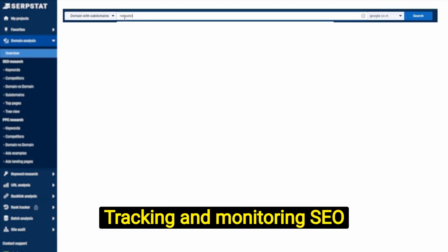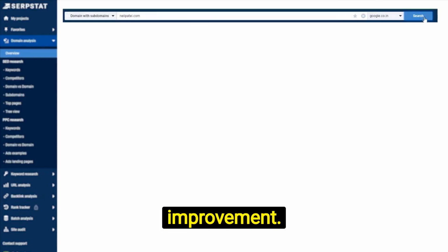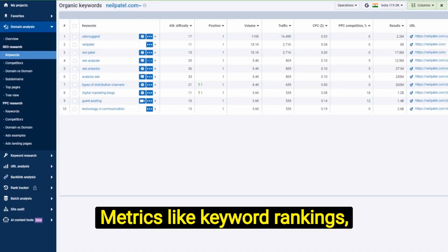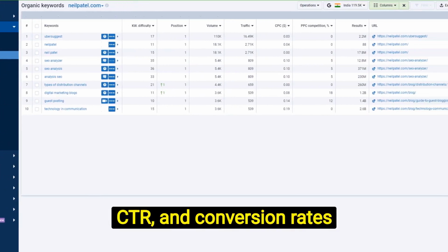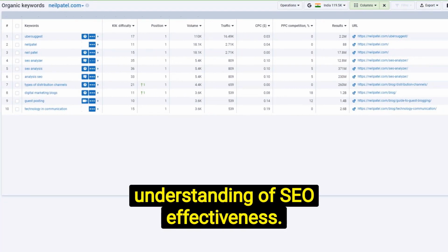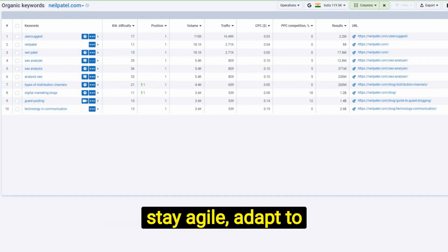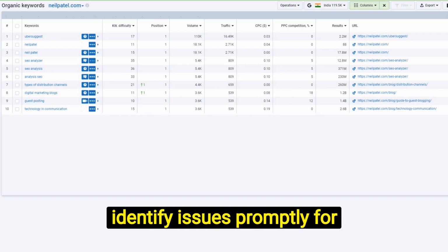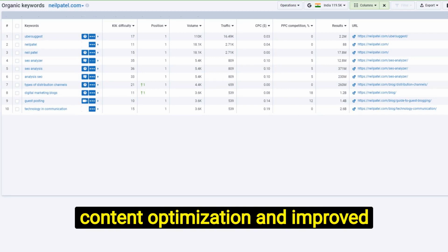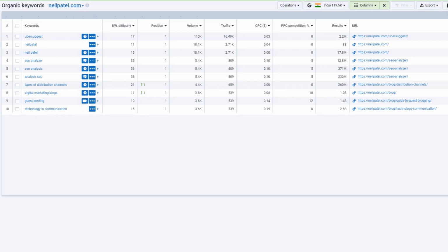Tracking and monitoring SEO performance is essential for data-driven insights and improvement. Metrics like keyword rankings, organic traffic, CTR, and conversion rates provide a detailed understanding of SEO effectiveness. Real-time tracking allows businesses to stay agile, adapt to algorithm changes, and identify issues promptly for content optimization and improved user engagement, leading to higher search engine rankings.